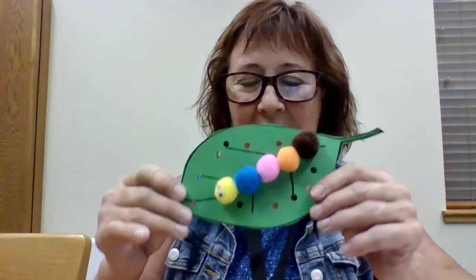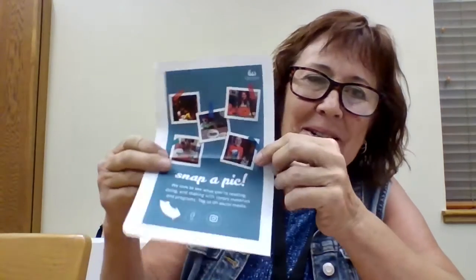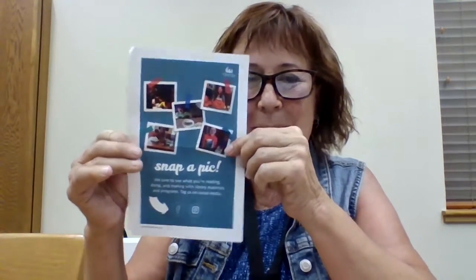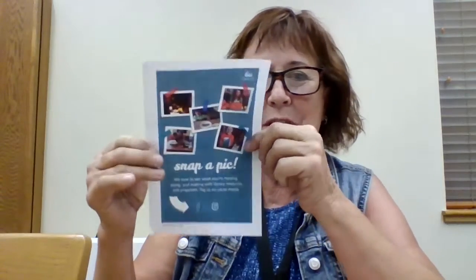So let's get your kit and open it up and look at what's inside. I see a piece of paper. Yes, this is our good old snap-a-pic paper. So adults, remember to snap a pic and send it to me, Nancy, at clearviewlibrary.org, so I can share it on social media and show everybody what fun we have. So make sure you take a picture.